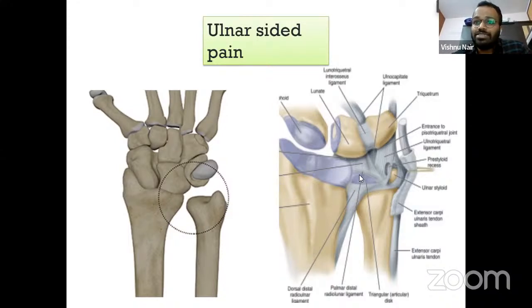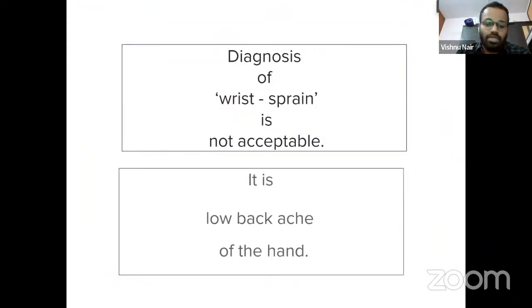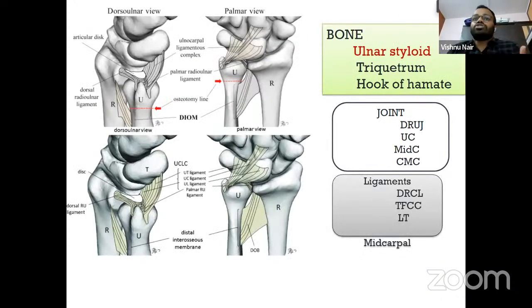So this is a triangular disc. We have better pictures ahead. Basically, we want to get a systematic approach to a diagnosis. We don't want to just say there is some kind of pain on the ulna side. We want to warrant it and know exactly what it is. It's just like the low back pain of the hand. Just a shot of steroid is probably going to give a good result for a short time, but it would be better to get a diagnosis. So what do we have there? We have bone, joints, ligaments, arteries and nerves, which could cause problems.